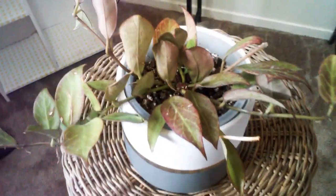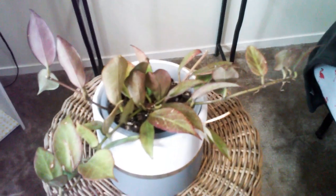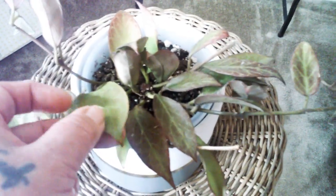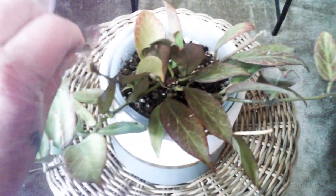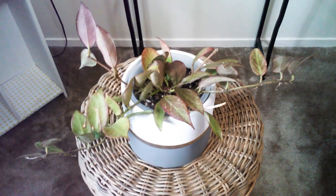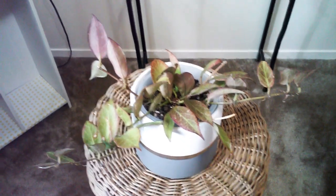This one I went ahead and kept. She did come to me bare root, so I put her in this plastic nursery pot. So this is the Hoya Sunrise. Sorry, it seems so blurry. I don't know why, but the leaves are so pretty on this plant. I just love it, and I was looking for this one for quite some time. So I am getting my Hoya collection together. Them and Sansevierias, if anybody knows, those are two of my favorites. Hoyas and Sansevierias, I have a lot of both. But anyhow, that's that.